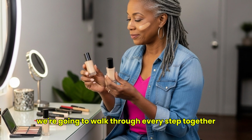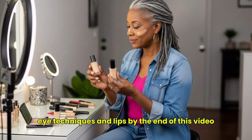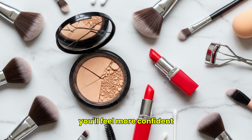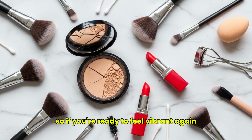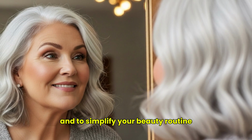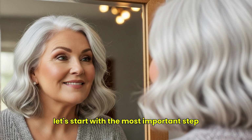We're going to walk through every step together, from prepping your skin to choosing the right foundation, blush, eye techniques, and lips. By the end of this video, you'll feel more confident, not just in how you look, but in how you carry yourself every day. So if you're ready to feel vibrant again, to glow from the inside out, and to simplify your beauty routine in the most powerful way, let's start with the most important step, the way you prep your skin.